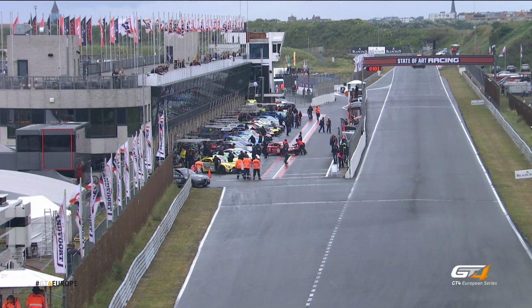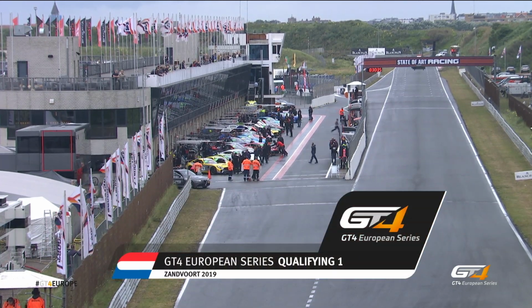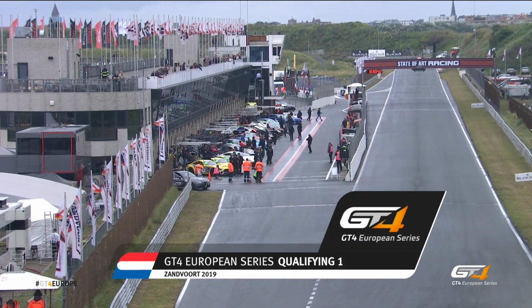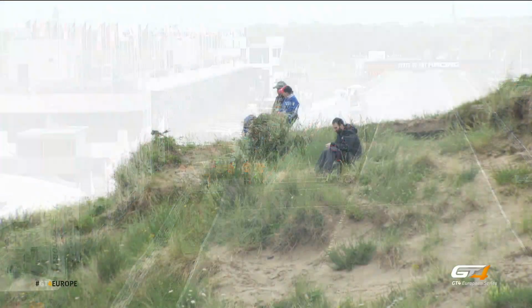It's a cool, damp morning at Zandvoort. This is the 5th round of the GT4 European Series for 2019. Life started at Monza in April, Brands Hatch in May, Paul Ricard in June, searing heat at the end of last month at Misano, and now a total stirring of the pot.